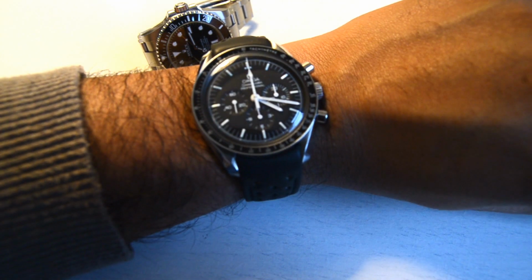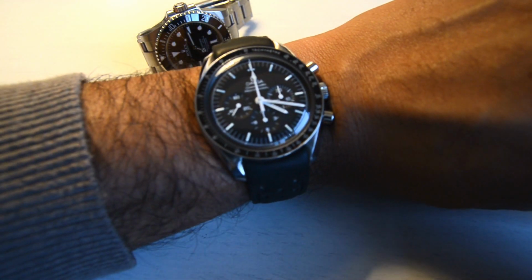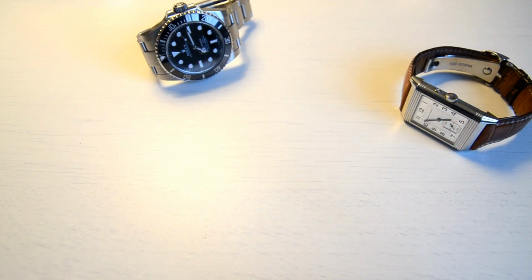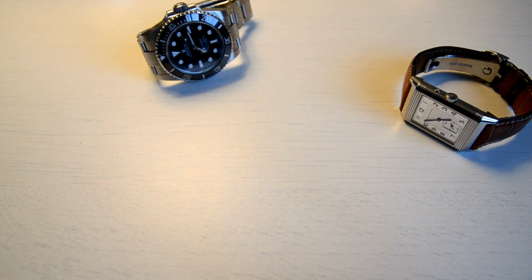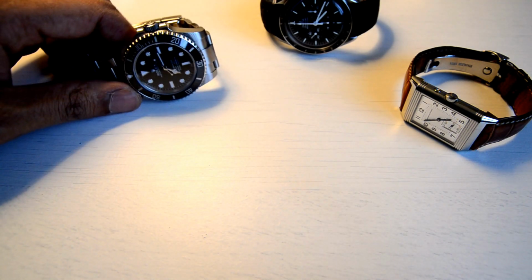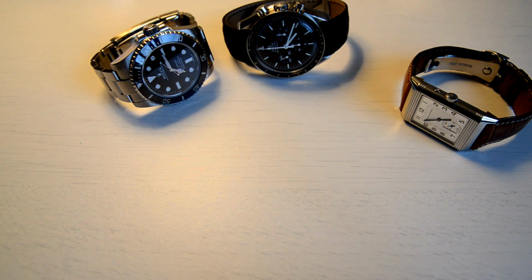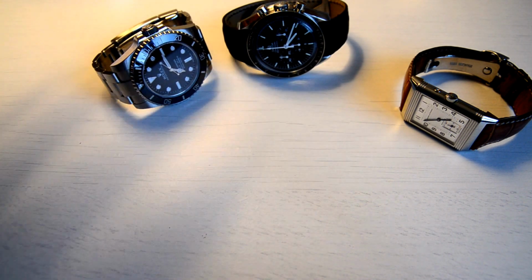that's what it looks like on the wrist, and I think it's a very well made watch, and for the money you can't really go wrong. You could pick one up new for probably under 5,000, you could pick them up used for significantly less. So now you have a diver and you have a chronograph. You've got a watch on a bracelet, you have a watch on a strap.